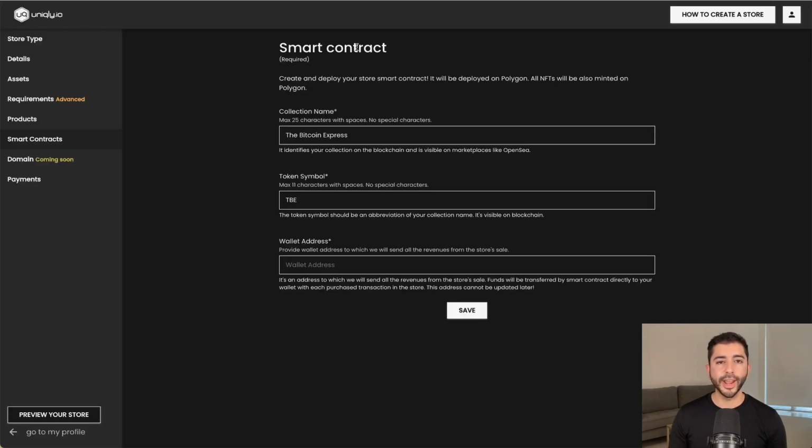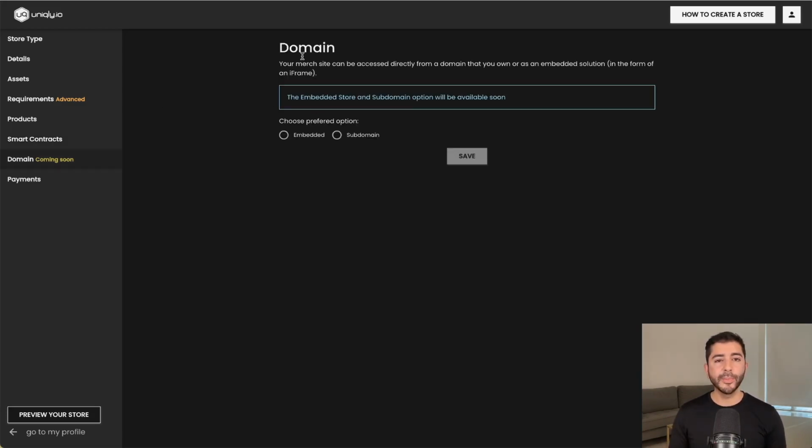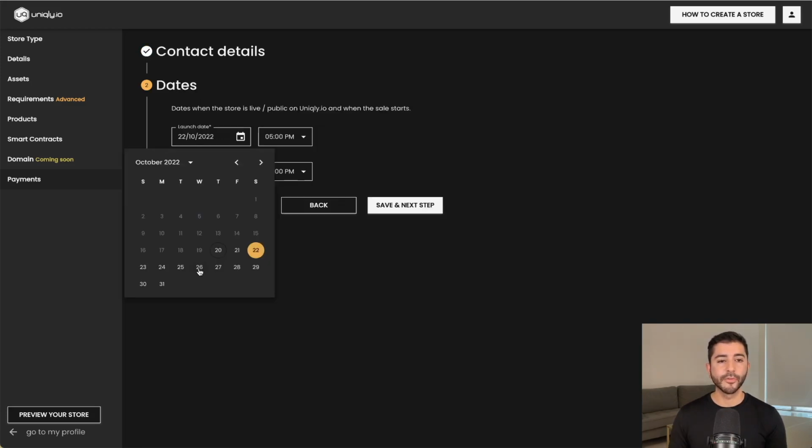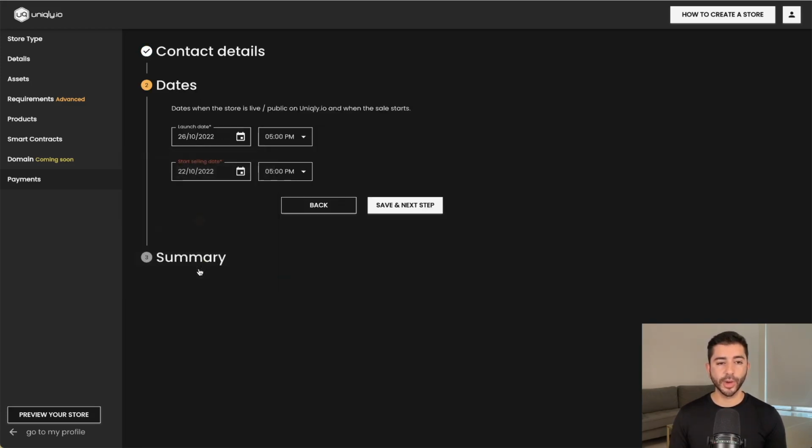Then we're going to create a smart contract, give it a collection name, a token symbol, and then a wallet address. This is how you will be paid. And funds will be sent directly to your wallet after each transaction. This is definitely one of the big benefits of blockchain technology. And coming soon, there will be a feature where your merch site can be accessed directly from a domain that you already own. Then we're going to enter contact details. And for my launch date, I'm going to make it October 26th. This is when the product actually goes live.